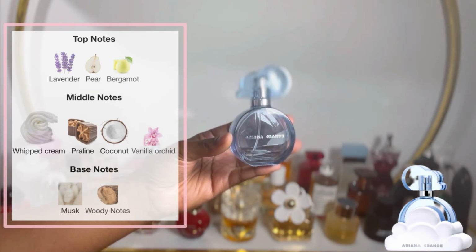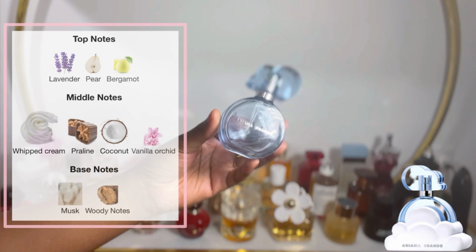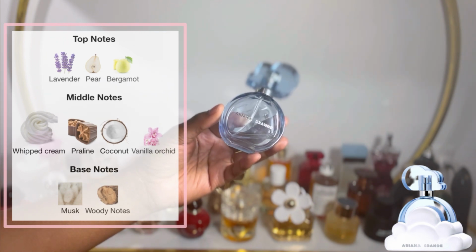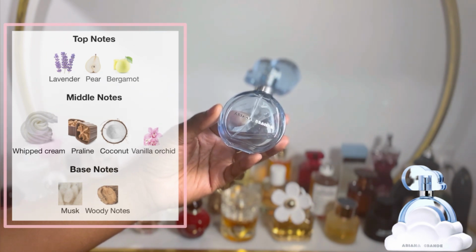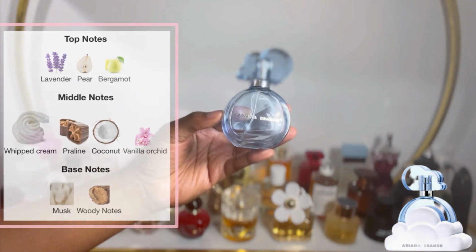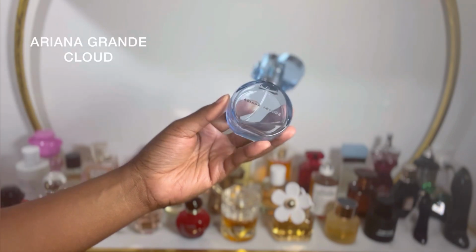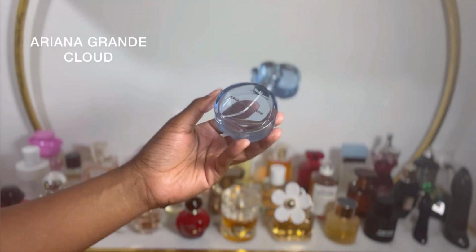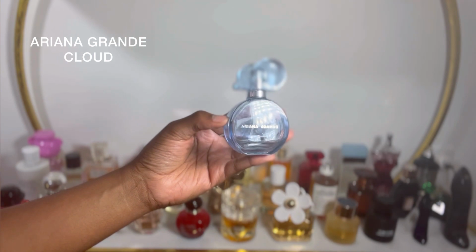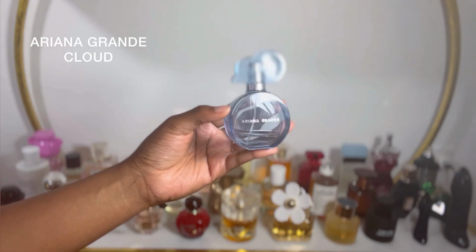This does smell similar to Baccarat Rouge 540, but in my opinion, Baccarat Rouge 540 is more woody and comes off a little more woody on my skin. Ariana Grande Cloud comes off a little sweeter on my skin, so I actually prefer this one. When I run out of this, I will definitely be getting another full-size bottle, but I'll probably get the 3-ounce bottle.